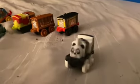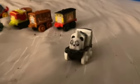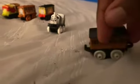Here's Stephanie, I think, Stanley, Spencer, and Clarabelle. Her body was twisted. This is what used to be her front end, but now this is the front end for her, even though she's going backwards now, which is correct. Here are all the others.